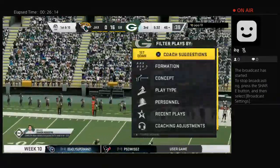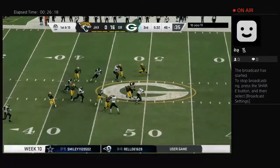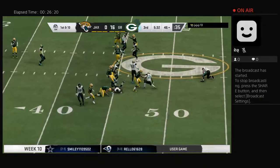Officially just 27 yards there on the punt. And the Packers will have a short field to work with here as they take over 1st and 10.